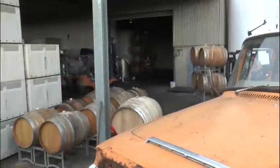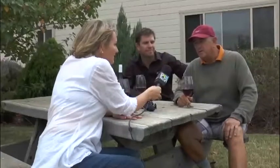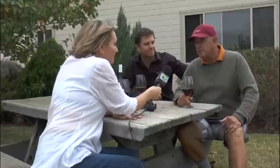Not at this stage. We've got plenty of land and plenty of water, so all the resources are there if we want to. The wine industry's gone through a really tough time over the last 12 years or so, and we're just coming out of that, so we'll wait and see how it unfolds.